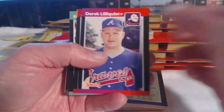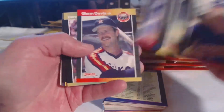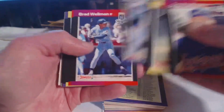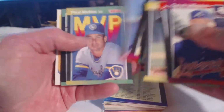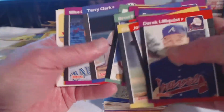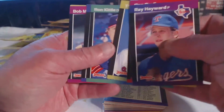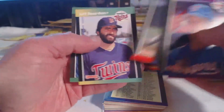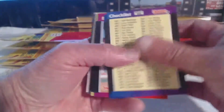But yeah, these cards are falling apart, which is not good for the corners of these cards. But it is what it is. I've owned these cards for a while. Just decided to open them up for you guys. Ryan Sandberg, Paul Molitor, Paul Molitor MVP. A couple nice cards there. Nothing else there. Checklist.